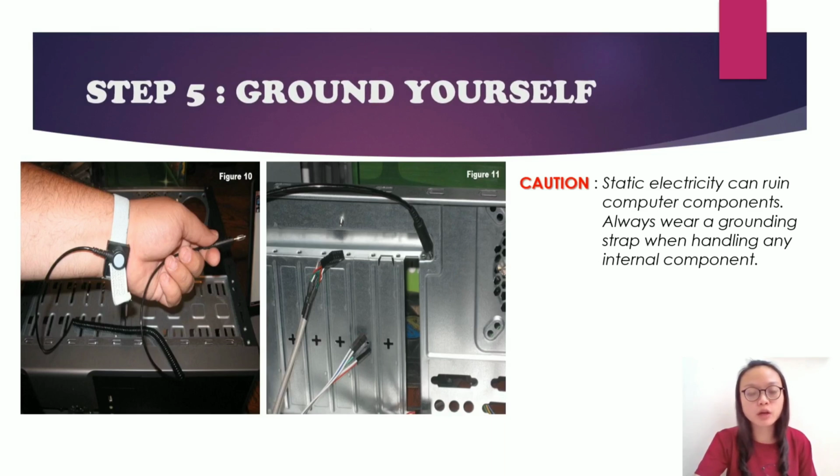Step 5. Ground yourself. Put the grounding strap on your wrist, as shown in figure 10, and connect the other end to the computer case. If your strap is not equipped with a clip to hook to the case, find a place to wedge it against the metal, as shown in figure 11. This will prevent any build-up of static electricity on your body from damaging the computer components.